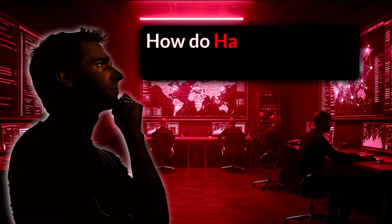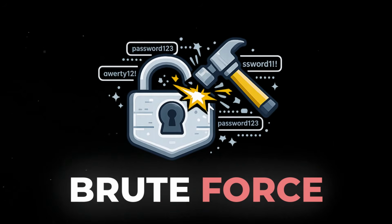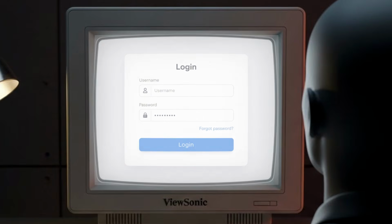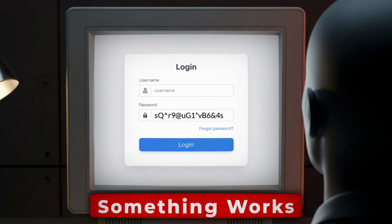Okay, so how do hackers actually hack websites? First method, brute force. This is where a hacker points a tool at a login page and starts guessing thousands of passwords per second, over and over, until something works.